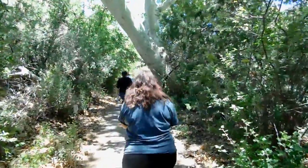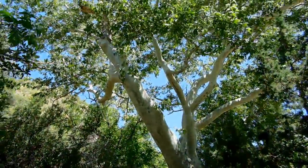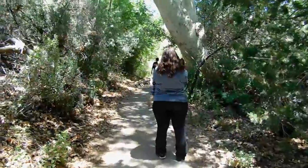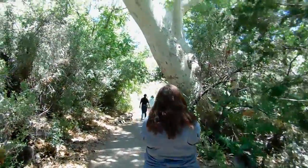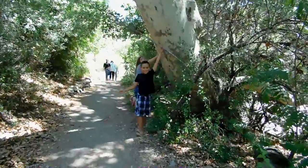This little crew's up here. That's a nice tree. Look at that thing. Really pretty. It's a pretty good walk. I think it's like a mile round trip, and there's another one that's like three miles round trip.